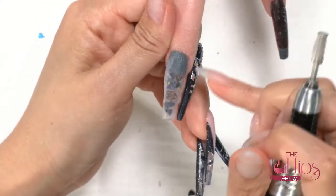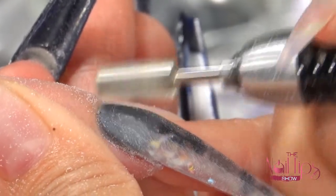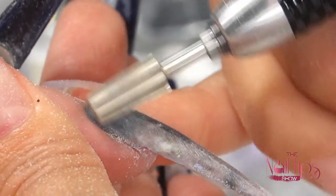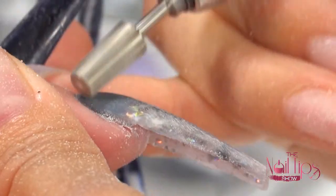Okay, so now let me turn. As you're doing the side, the center, you want to aim the bit at the center and just go in one direction. And you see the way I do it gives you a nice angle to the nail too, so you're not cutting into your client's cuticle.